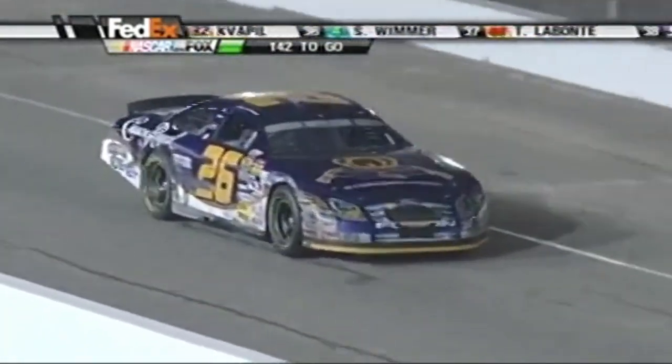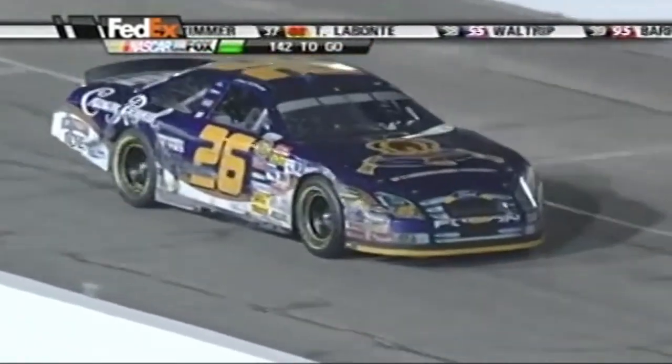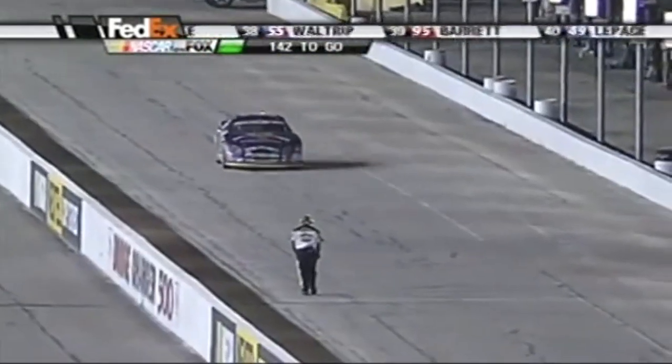In fact, he's been about the only Roush car that has not been consistently up in the top 10 or 12 tonight.